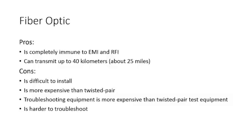Now again, those pros and cons of fiber optics. Pros, immune to EMI, RFI. That's good. It can transmit up to 40 kilometers. That's a pretty good little run, about 25 miles, right? And then we have to hit something that will repeat that signal for us, or if we're in some type of data converter or whatever your infrastructure is.